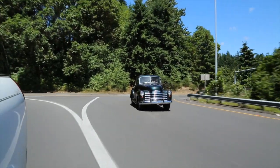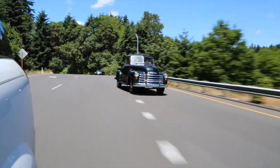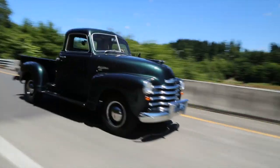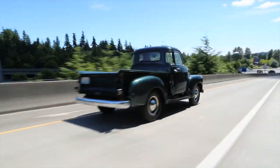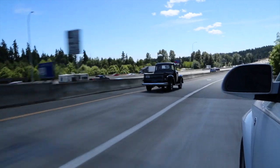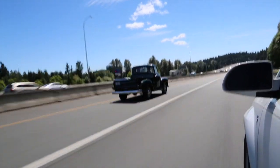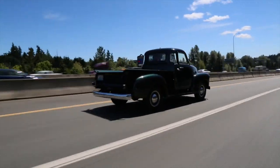This will give you a chance to see the passenger side of this truck. I'm sure it looks as good on this side as it did the other side.